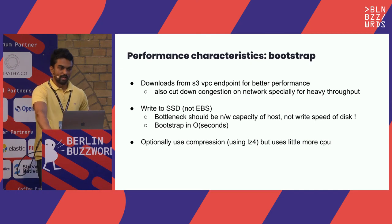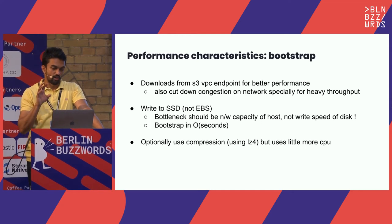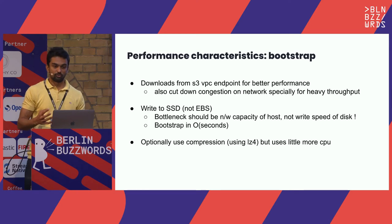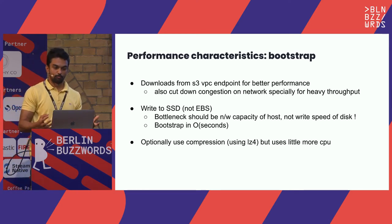So what are the performance characteristics of this architecture in production, now that it's been running for a while? We use the S3 VPC endpoint for better performance, because it cuts down the congestion on the network, especially for the amounts of data we are downloading. For the write to disk, we wanted to make the bottleneck the network host capacity, and not the write speed of the disk. So we have to use SSDs. This allows us to basically go as fast as possible on the network host, and we can bootstrap new nodes in tens of seconds.